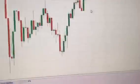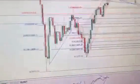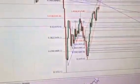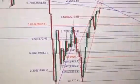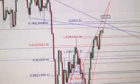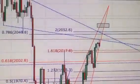Let's look at the S&P 500. The S&P 500 is looking a little bit more bearish than the DAX, to be honest with you, which is a good thing, because many people may be buying the DAX. The DAX looks like it wants to bounce tomorrow, but looking at the S&P 500 here, guys, it's looking pretty good.